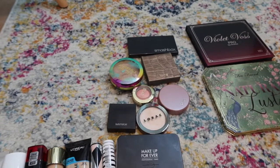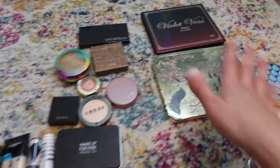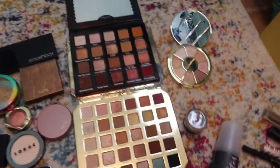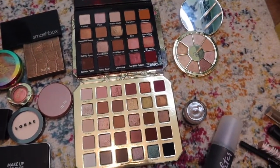Again, this one's for me, not sharing lip products. Okay, so these are all of the options for eyeshadow. So a pretty good spread.